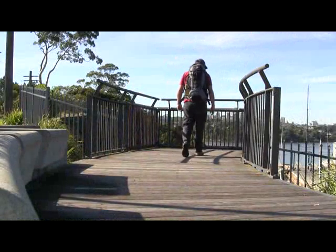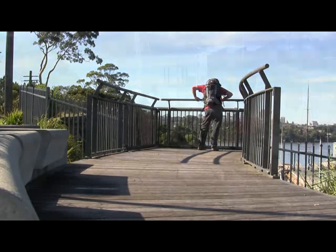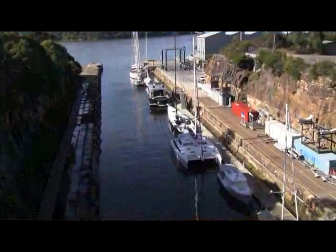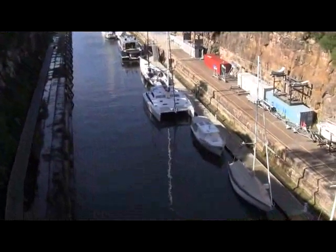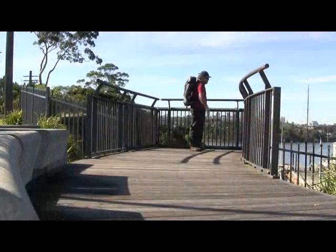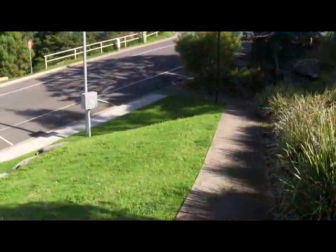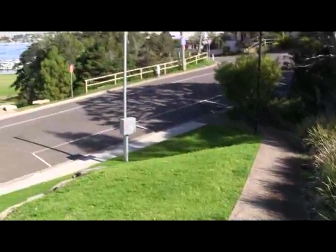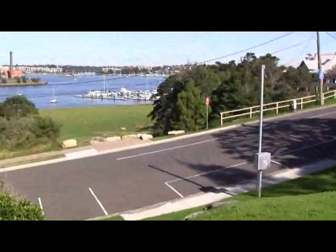And there is a great lookout which looks down over a dry dock put in there over 100 years ago for the Morts Dock and Engineering Company. Today it's home for some boats and yachts. From the lookout we follow the concrete path down to the road and up the hill, but it's always worth stopping for a nice look.